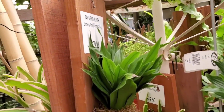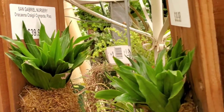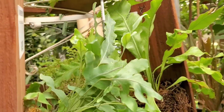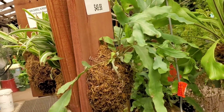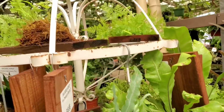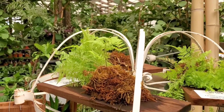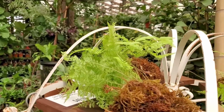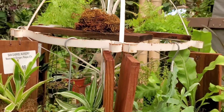Here are more cool mounted plants. They have some Dracaena compactas, some blue star fern, a bird's nest fern, and I also see rabbit's foot ferns up there. I think that's a cool idea. And they are all around $50, $49.98.